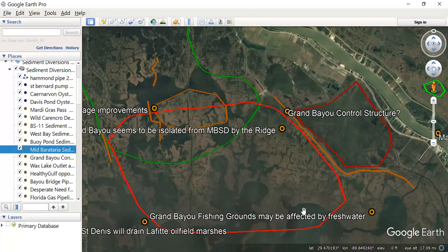And this might be the new barrier islands here. This might be the line in the sand, but clearly the only hope is that the sediment diversion can help sustain some of these marshes that are already disintegrating from sea level rise.